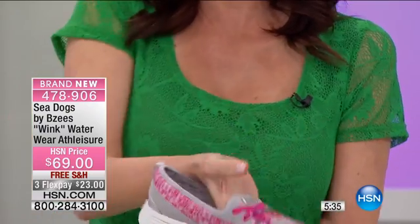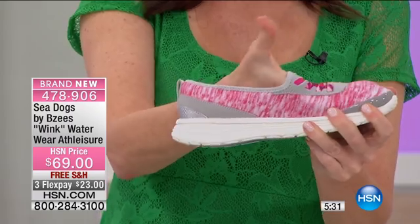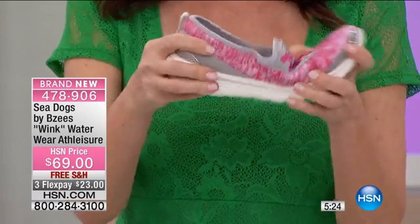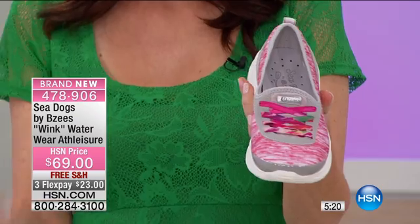Can you see how flexible that material is? That means incredible comfort for your toes, incredible comfort for your feet, and the flexibility on these is absolutely unrivaled. So we gotta go through the colors for you because this is a really cute new style.